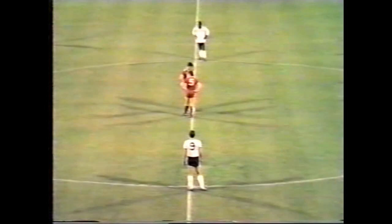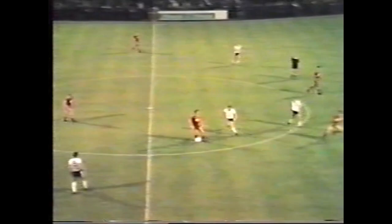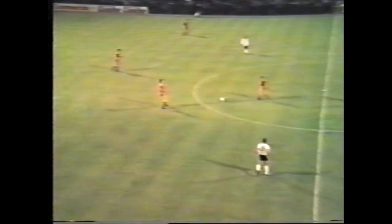But good first half performance from them nevertheless. And they'll feel a little bit unlucky to be so far behind at this stage. Dean Coney hitting the crossbar when it seemed easier that the ball would actually go in. So possibly the score could have been 2-3 instead of 3-1. So Liverpool attacking the goal to the right of our commentary position.